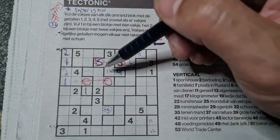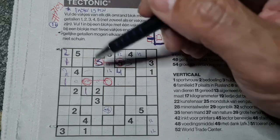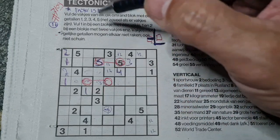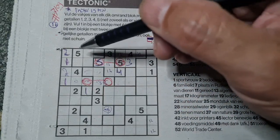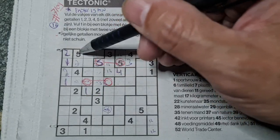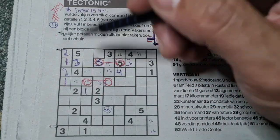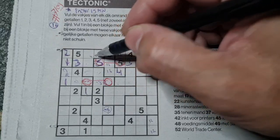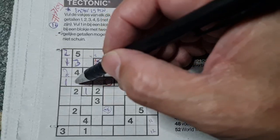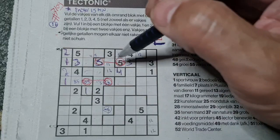Then this box. Wait. These 2 boxes can't be a 5, so the 5 could be here, could be there. I think this box should be a 3 because it can't be 1, can't be 2. Should be a 3, can't be 4, can't be 5. Yes, definitely a 3. This box can't be a 4, so the 4 could be here, could be there. 2 numbers left in this area for numbers 3 and 5. 3 and 5 is connected with that box, so 3 and 5, okay.